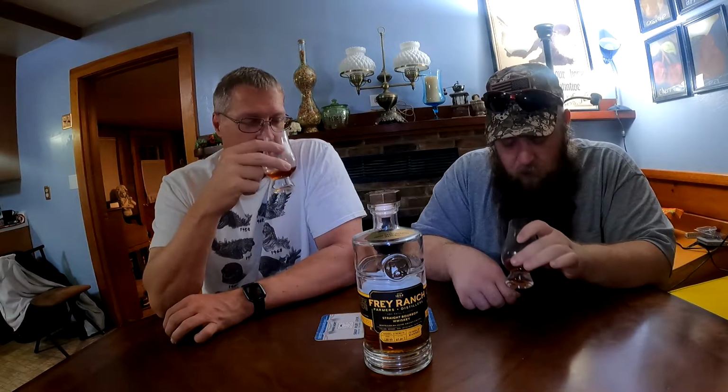It is very high proof. From a couple of inches away, you actually do get that it is 63% alcohol. The closer I get, the more it burns. The further away it is, I get more of those caramels, the vanillas, that basic bourbon stuff.